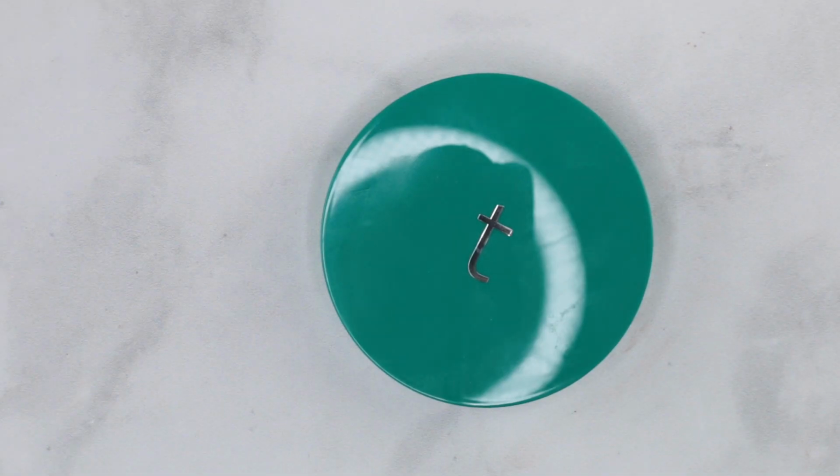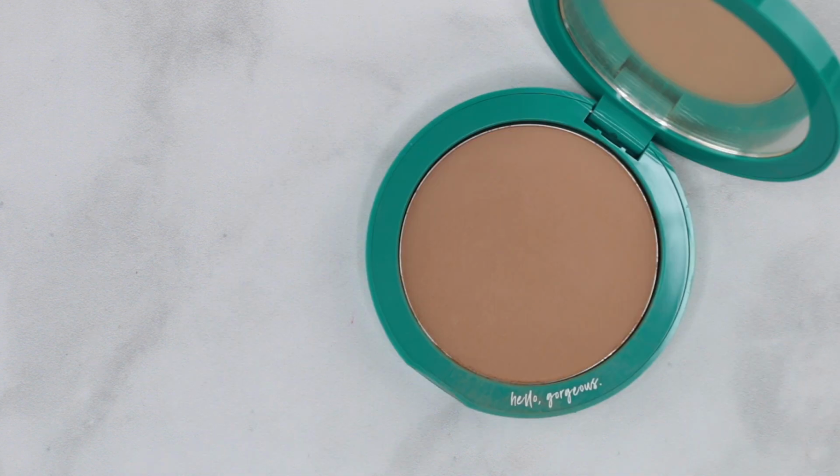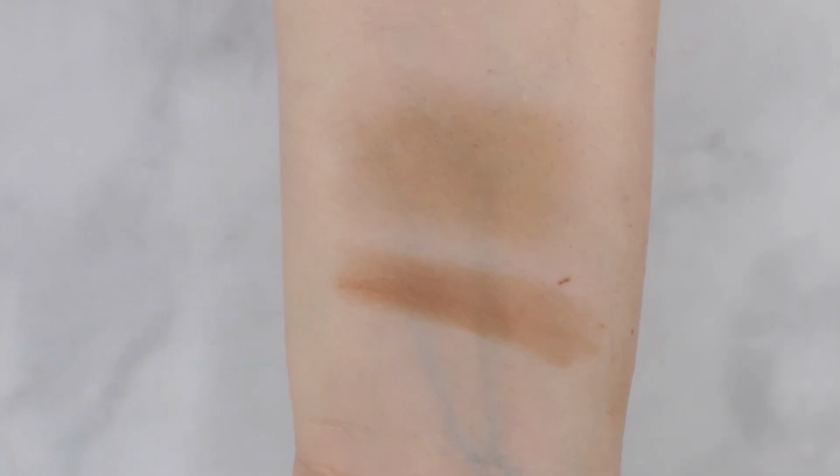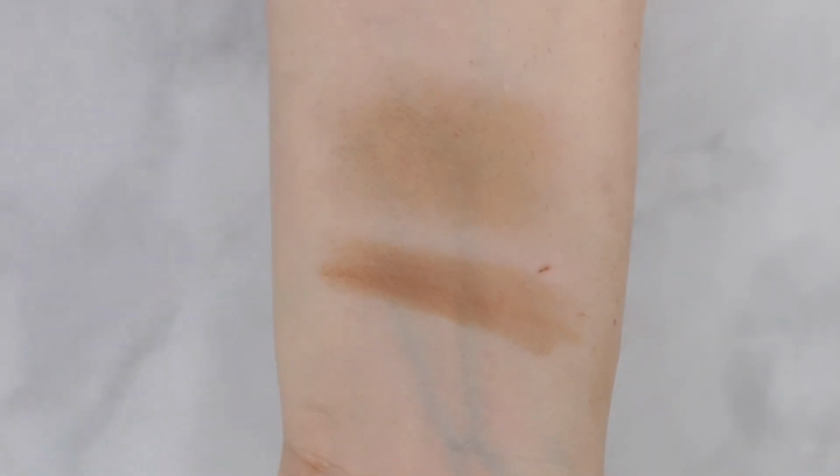Okay, in terms of face, I did pick up a powder bronzer from them. This is their Sun Chaser Blur and Sculpt Bronzing Powder. They have 2 shades. So they had one that was matte, that was Rhea, which is what I got. And I think it's a really nice neutral color. It's not too warm, it's not too yellow, it's not too cool. I mean, it really is a nice neutral undertone.